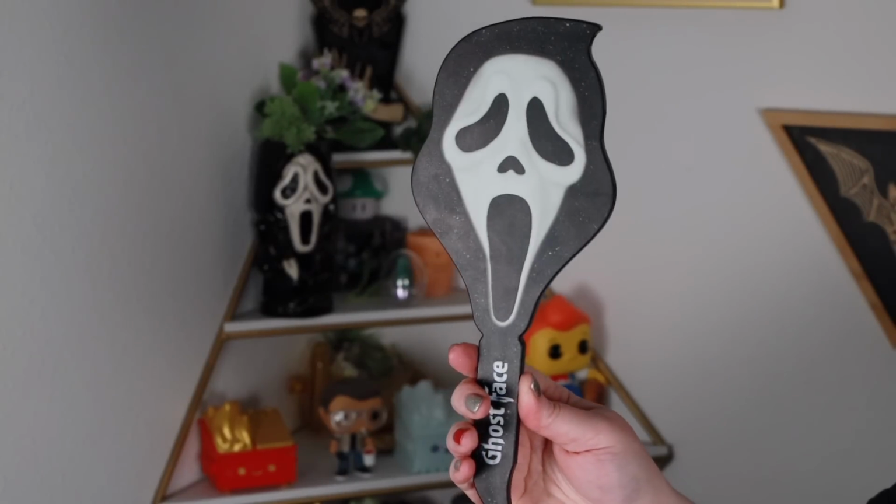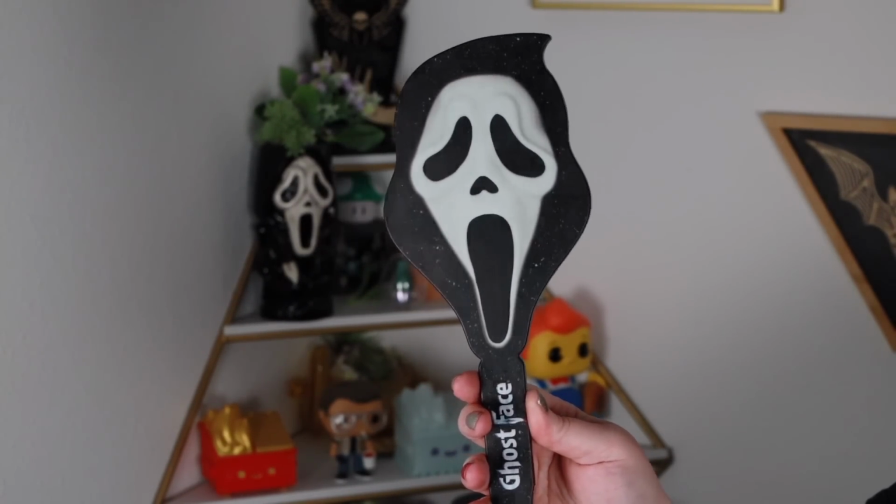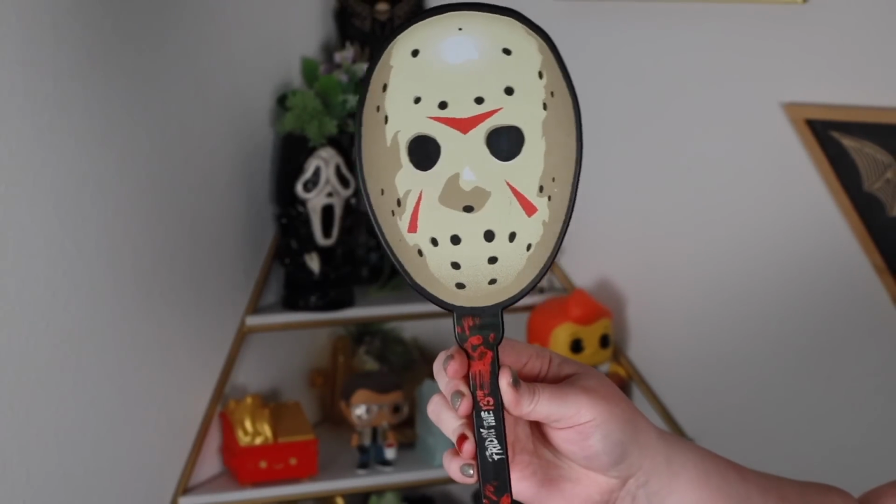So then it would be this one. Then it would be Ghostface, only because she's thin. If she was a little bit thicker, had Ghostface eaten a couple more Big Macs, maybe I would enjoy it. But this one, she is a thin bitch. I do love her, but she's a thin bitch. I think the best one, Friday the 13th. It's just good. It's everything you need it to be. It's adorable. We love Jason here.